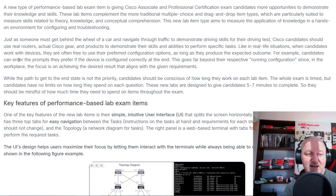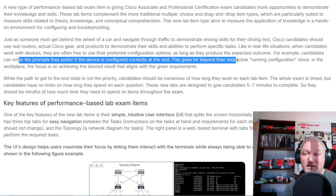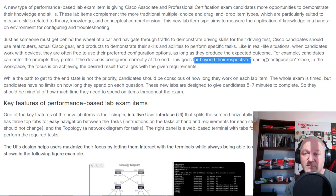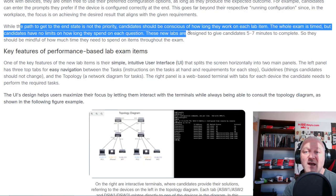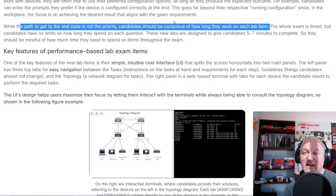So for example, candidates can enter the prompts they prefer and make sure they're all configured at the end. And it goes far beyond the usual running configuration. So while the path to get to the end state is not the priority, they should be conscious of how long they work in each lab item.